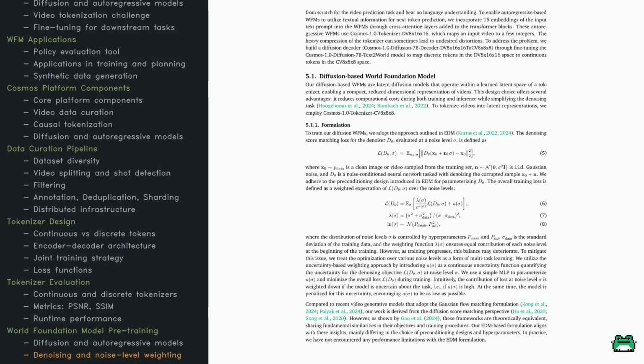Here, we see how diffusion-based WFMs train in a tokenized space. By reducing video complexity through tokenization, these models more easily generate plausible video frames. The training follows diffusion score matching, where a neural net learns to remove noise from samples. Each noise level is weighted, so extremely noisy samples don't overwhelm the loss. This lets the model hone in on better defined data. The approach also integrates uncertainty-based techniques for multitask learning. Essentially, it sticks to a straightforward denoising objective, which aligns with other known video generation frameworks and stays computationally efficient.